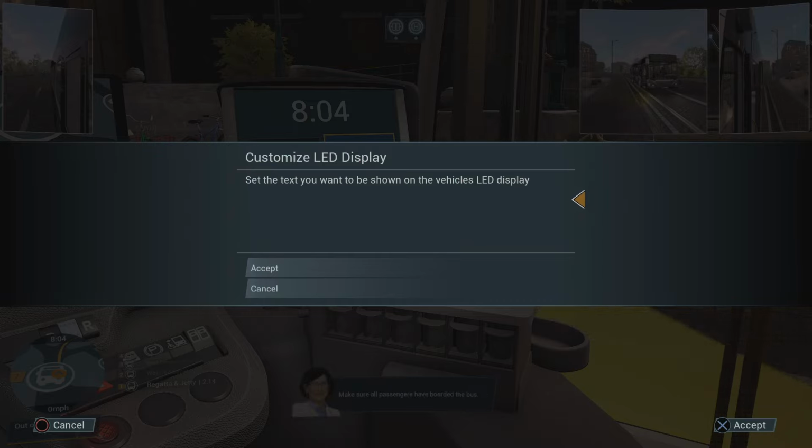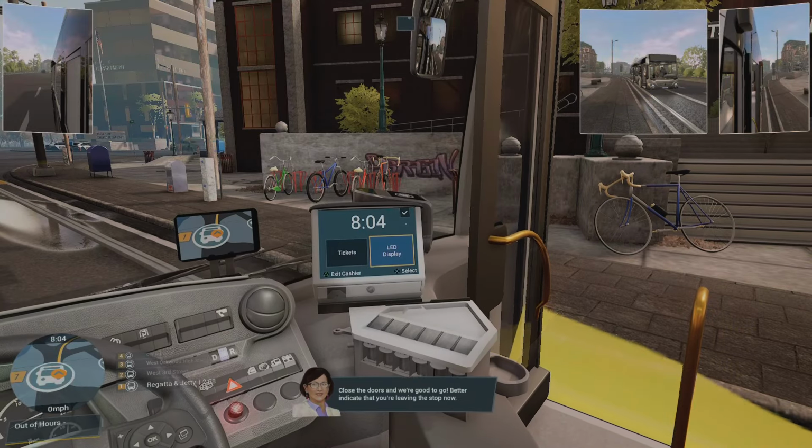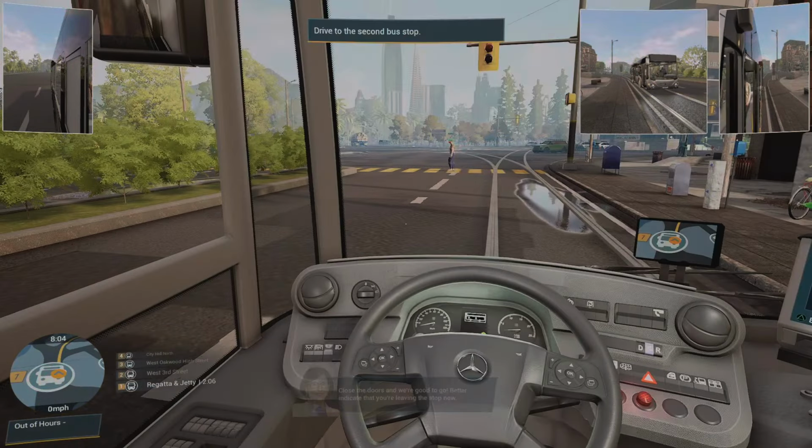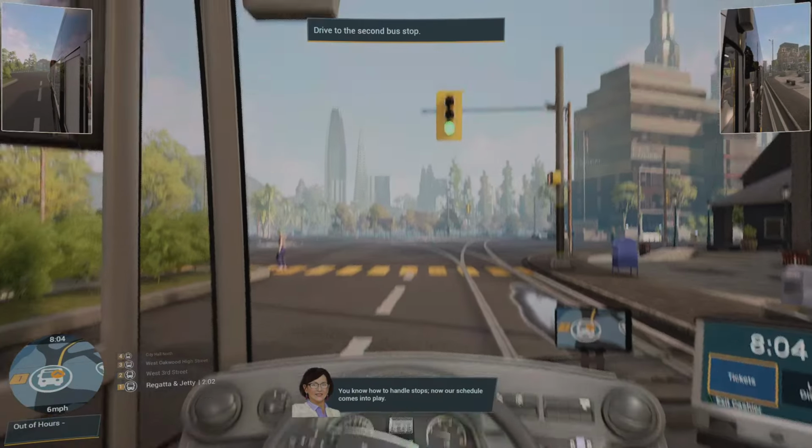Make sure all passengers are aboard the bus. Close the doors and you're good to go. Better indicate that you're leaving the stop now. You know how to handle stops.